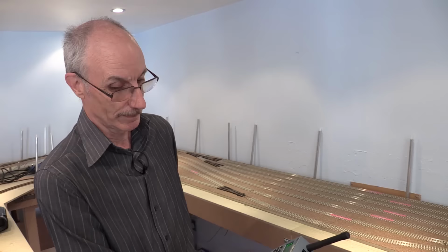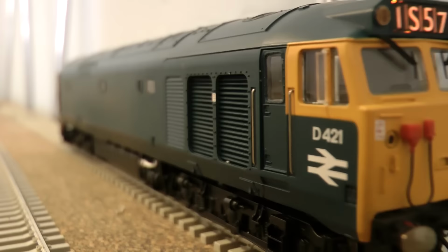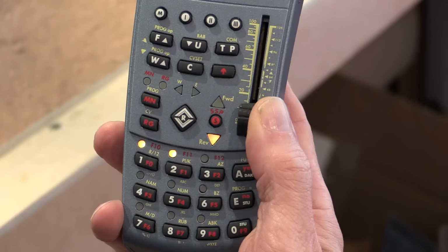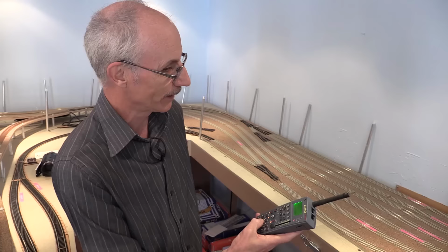Now, the other thing is you might want to move along without revving the engine up at all. Well, that's easy. All you need to do is just gently open the throttle step by step, and you can see now the engine is slowly crawling. There's no increase in the idling speed at all. Again, bring it to a halt, put the brakes on.